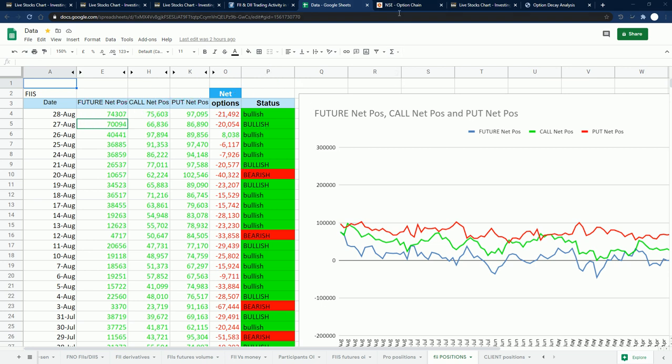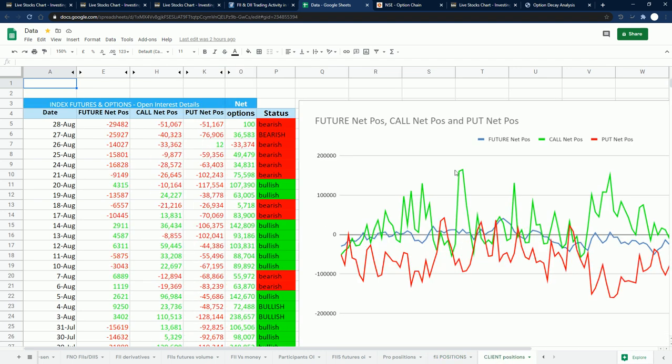So now we move on to the client positions. You can see that as usual, when FIIs went bullish, clients turned bearish. That is a pretty cool thing, and you can see that they almost closed all the future longs, and they are holding shorts. That is not a good sign for clients. But for the market, it's a good sign that the market will continue to be on the upside only. You can see that call shorts increased and put shorts decreased. That is the reason they are bearish.